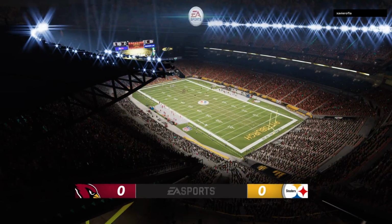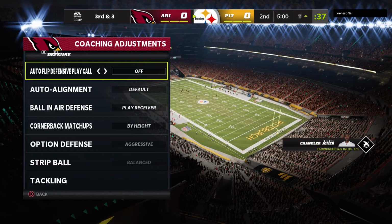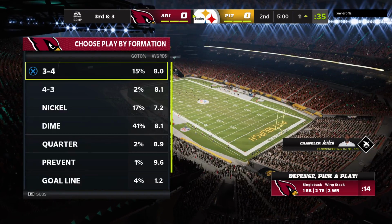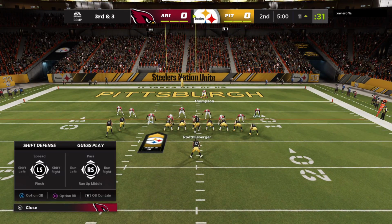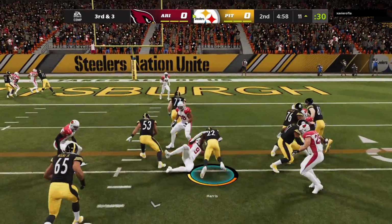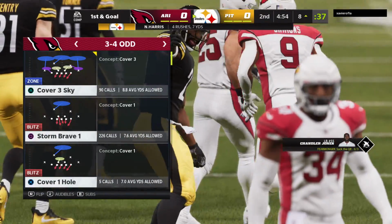We're scoreless after 1. 2nd quarter action from Pittsburgh. It is the Steelers in control of the football as they've got it with a 3rd down coming up. Trying to pick it up on the ground with Harris. And he's got the 1st down as he gets it to the 8.